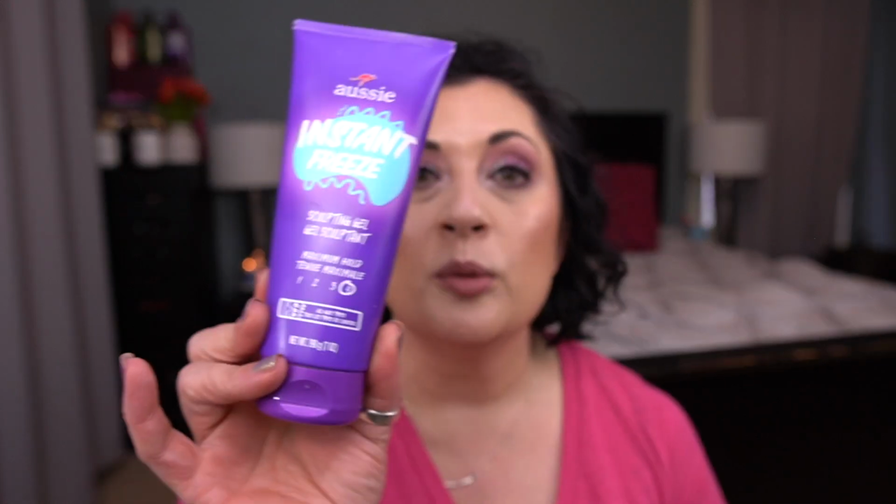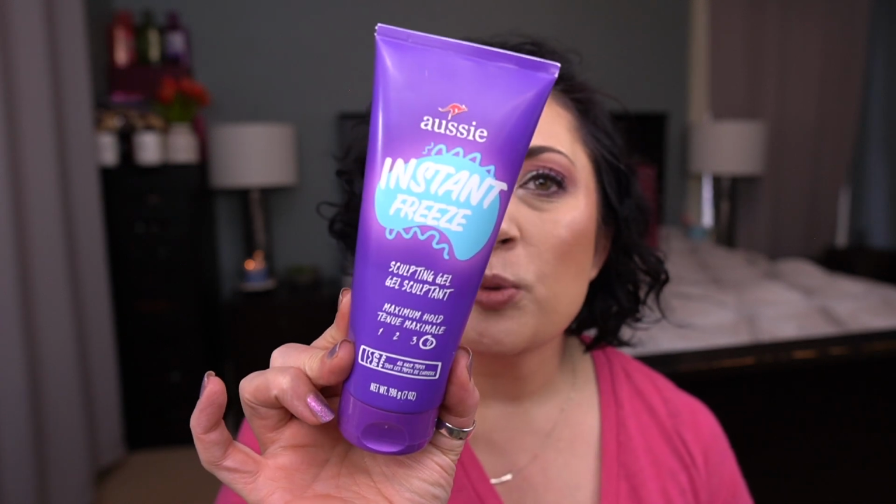The next one I have purchased in the past and I missed it. And I remember thinking I loved that product. So I decided to repurchase it. The Aussie Instant Freeze Sculpting Gel. It's another one of those products that I always hear talked about in curly hair groups on Facebook. And I'm like, yes, I really did like that product. And it's super duper cheap.